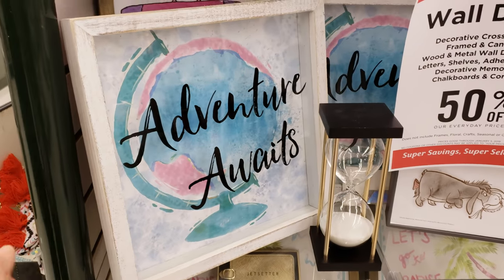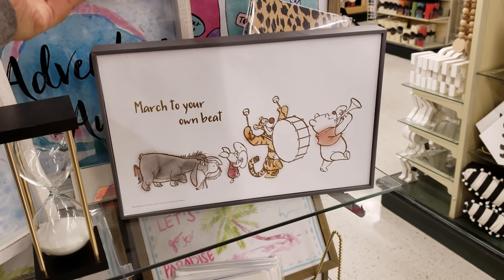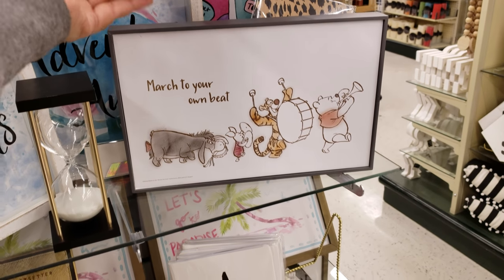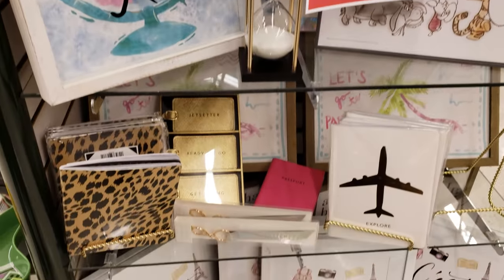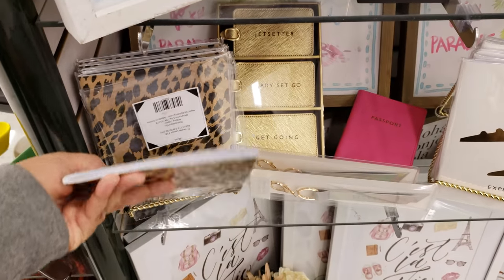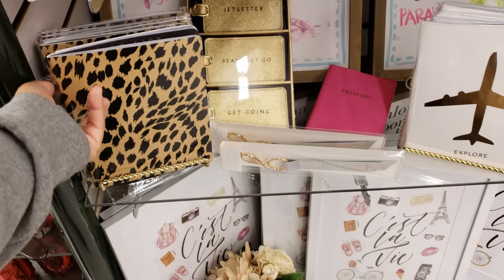Adventure awaits. Look at Winnie the Pooh. March to your own beat. I love Winnie the Pooh. Someone's out of time. Oh no, out of time, right? Look at this. To-do list. So $9. Okay. $9 for that.